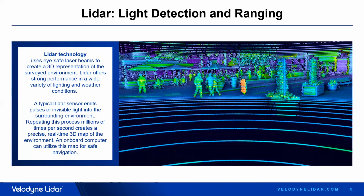Our LiDAR technology uses eye-safe laser beams to create a 3D representation of the surveyed environment. And LiDAR offers strong performance in a wide variety of lighting and weather conditions. Please, let's have a closer look at it. First, let's think about what it actually means to scan any environment in 3D.